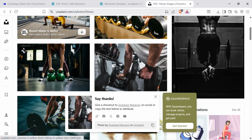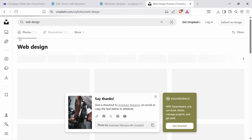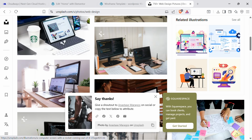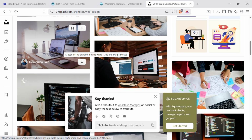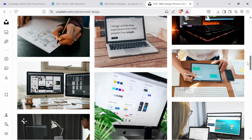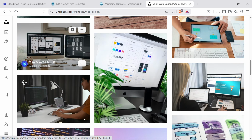Now, for me, it's web design, so let's quickly see what comes up if I type that in. I'll just make it up: this is a web design website. I wouldn't pick any of these images, to be honest, but I'm just giving you an idea. So that's not too bad for maybe a web design agency.